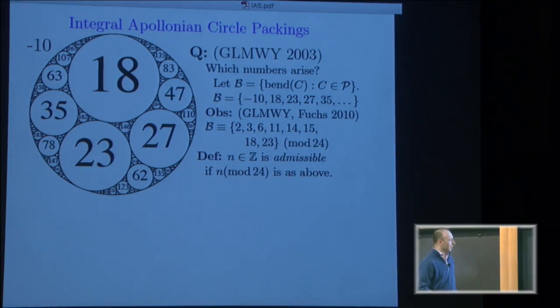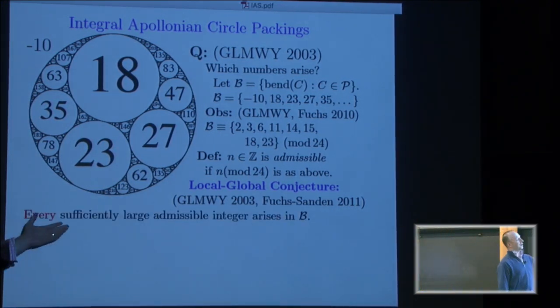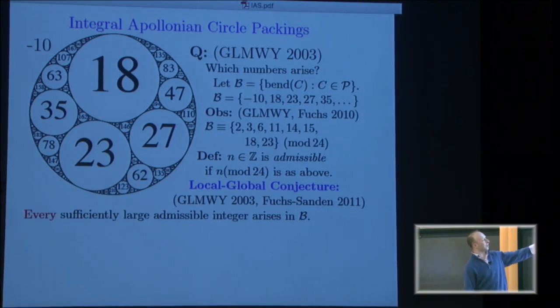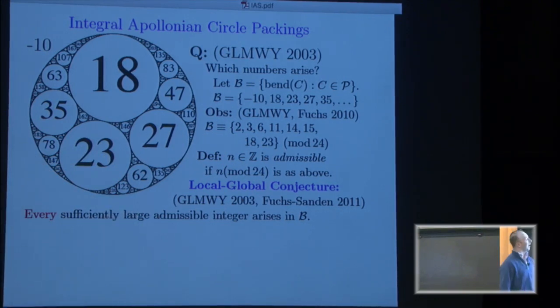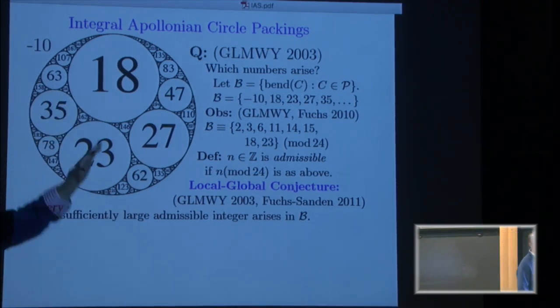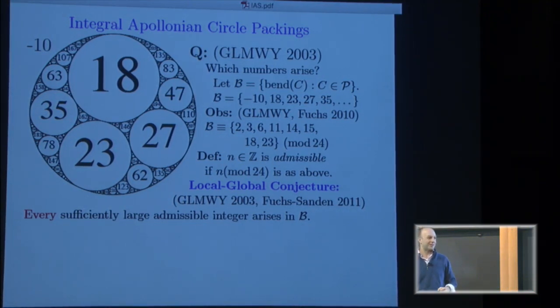Okay. And then the conjecture, which is from naive counting that this is what should happen, is that every sufficiently large admissible integer should arise. So in other words, if you look at 24,023, hopefully that's big enough, somewhere way in here should be a circle whose bend is 24,023 because it satisfies the right local condition.